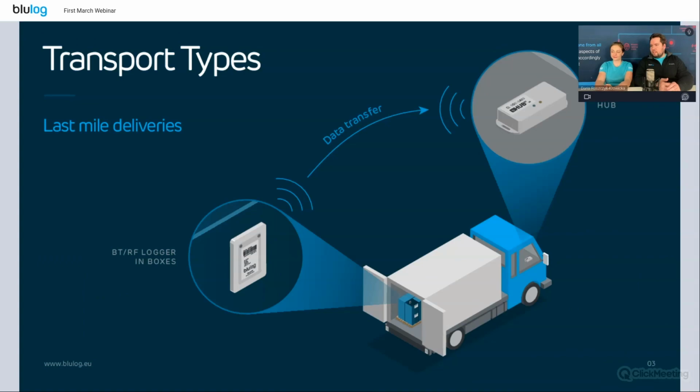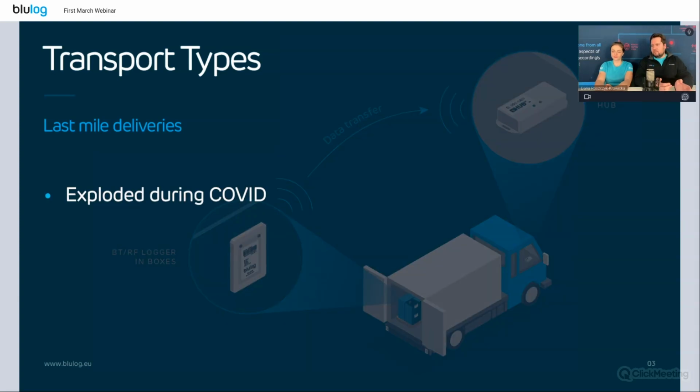So the first one and the main use case we have in terms of transport is last mile deliveries. Of course, this obviously exploded during COVID. More and more people were, instead of going out to get food, ordering at home. Same for businesses. So this is why there was a huge growth in this market and a demand.